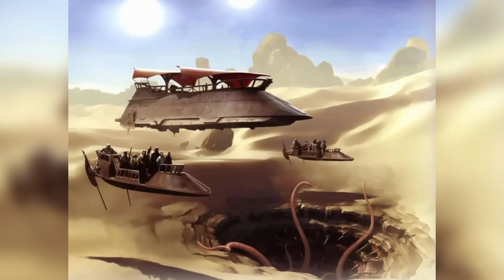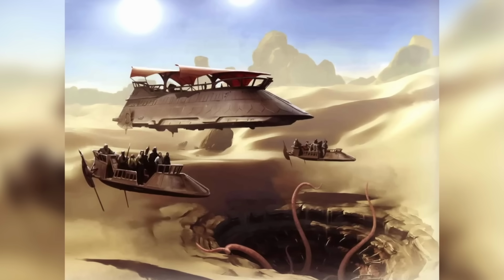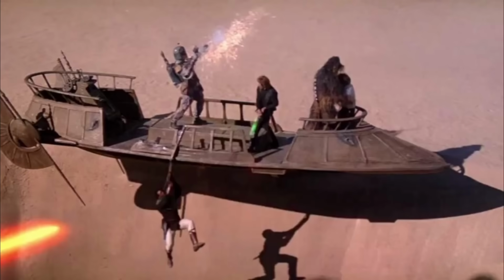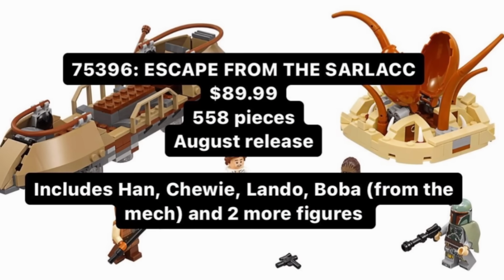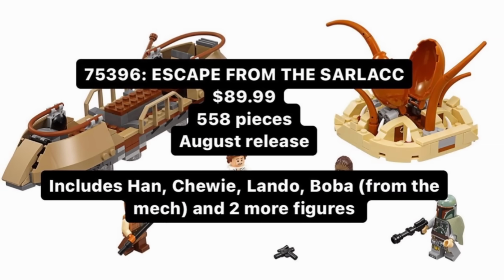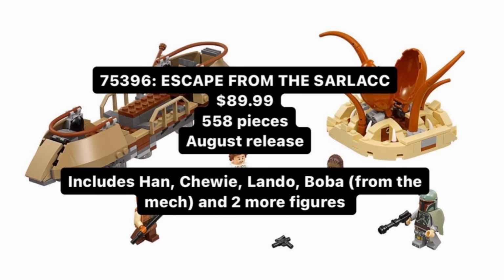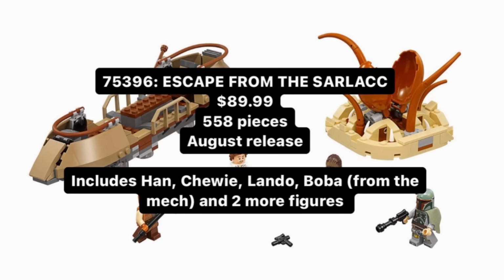But even if that's what we do get, I still think $90 is a bit of a stretch. I think for a Sarlacc Pit with a new mold as well as 2 desert skiffs that also have large pieces, I think the max should have been about $80, but still I'm excited to see what this set is going to look like. And I'm also excited for this set because I know the desert skiffs are going to pair perfectly with the UCS sail barge.